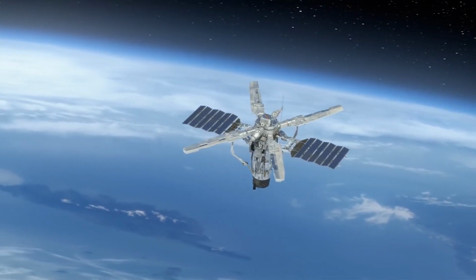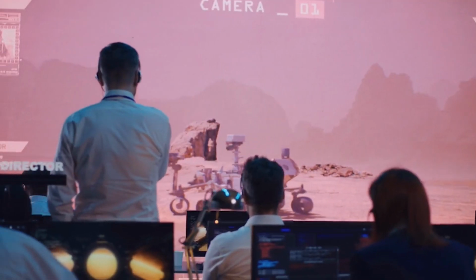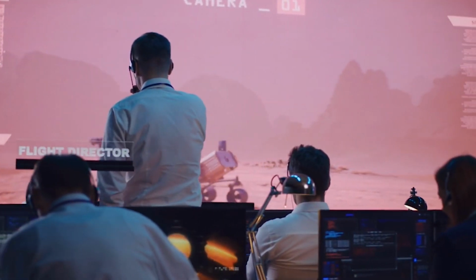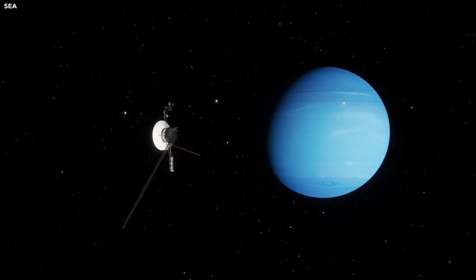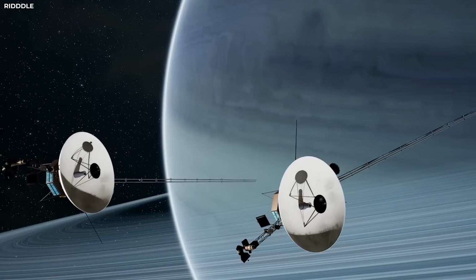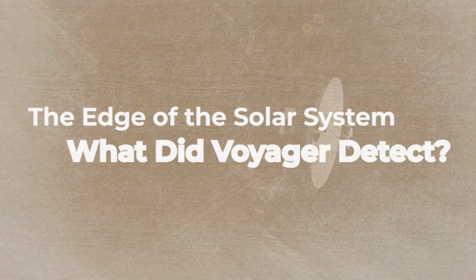As the spacecraft continue their journeys even further into the great unknown, their discoveries continue to provide us with invaluable insights into our place in the cosmos. Now that you have a glimpse into the Voyager missions, are you ready to discover what these spacecraft uncovered at the edge of the solar system? The edge of the solar system.